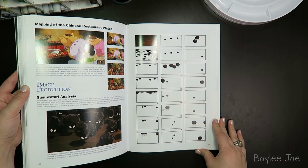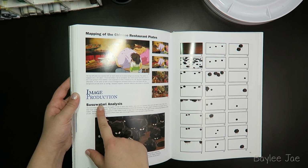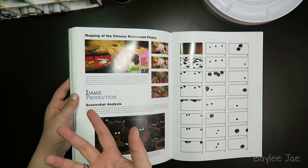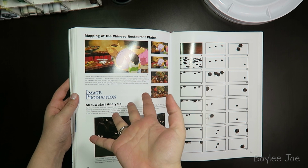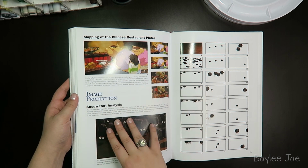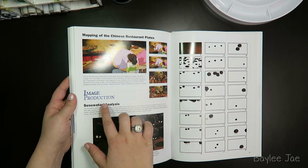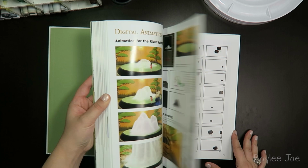Oh, little storyboards for the soot. Suzu Watari. This is why I call them that. I don't even call them soot balls. I call them this because that's what this book says. That's how I found out. And so I have the little buttons and I've always called them that. I do sometimes say soot balls if I'm speaking to a person, but to myself I always say that, I guess. I don't know why. Whatever.